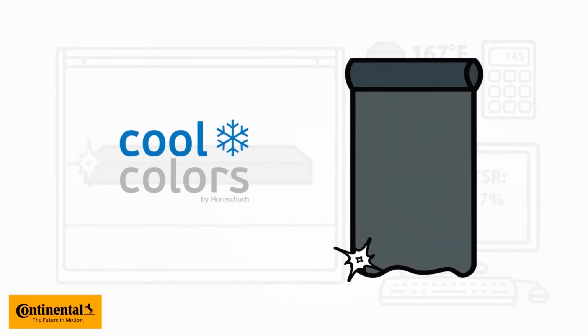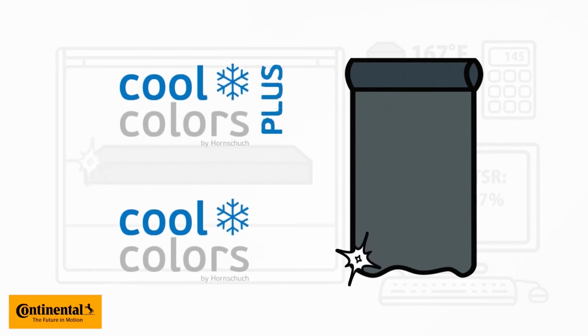At Continental, we have developed the patented Cool Colors and Cool Colors Plus technologies to enhance windows and make them more durable. Our high-quality films reflect much more solar radiation than other materials.